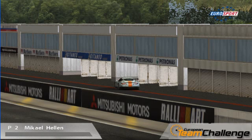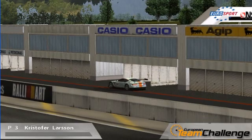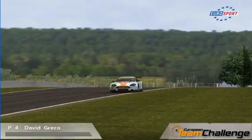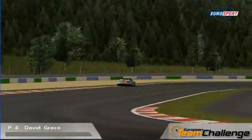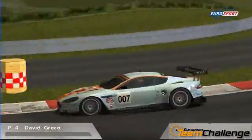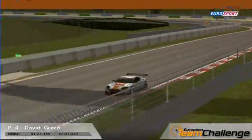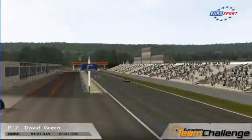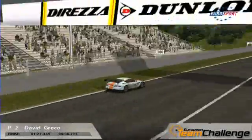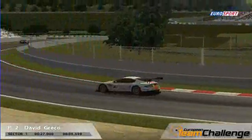Yeah, that means at this point Christopher Aponte is actually taking the lead. He's in position 1 now, and let's move to David Greco. He's going into the last turn now, and he's entering the straight. Let's see if he actually joins the race. And he's passed now. He's in second position, so it's Aponte leading David Greco now.